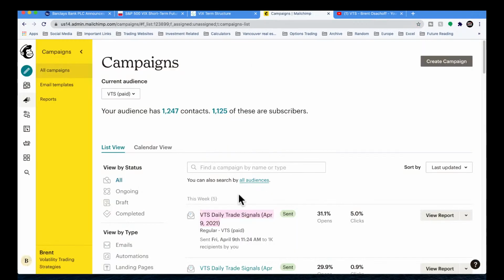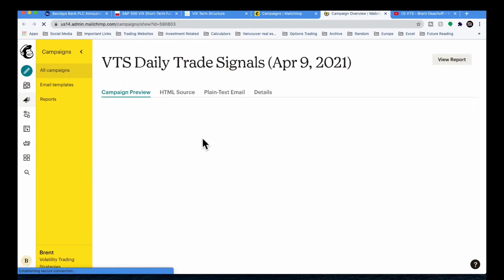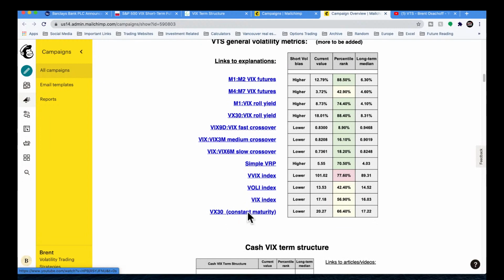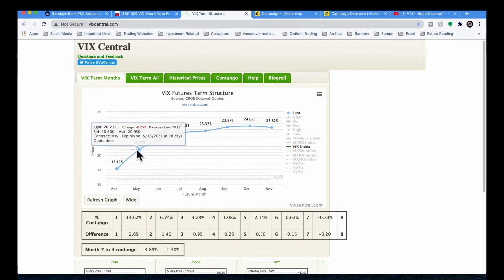So I can go to my most recent email here from Friday, and I calculate this every day for people, and I share it with the VTS community. It's one of our metrics. The VX30 constant maturity is at 2027. But you'll notice that's actually between these two prices. It's not quite M1, it's not quite M2. What is 2027? Well, it's factoring in that the VXX is holding much more of the back month right now than the front month. So the VX30 is a number in between the two futures.